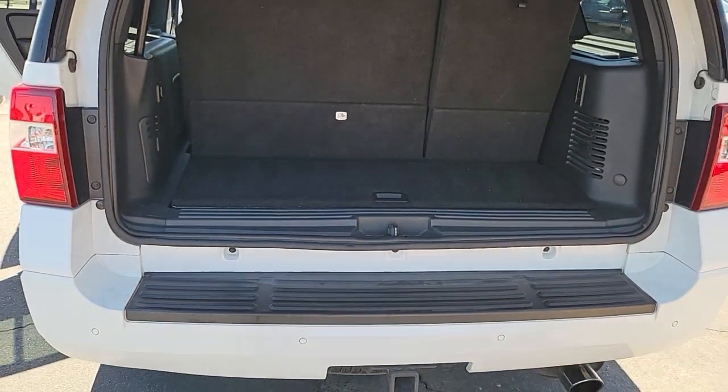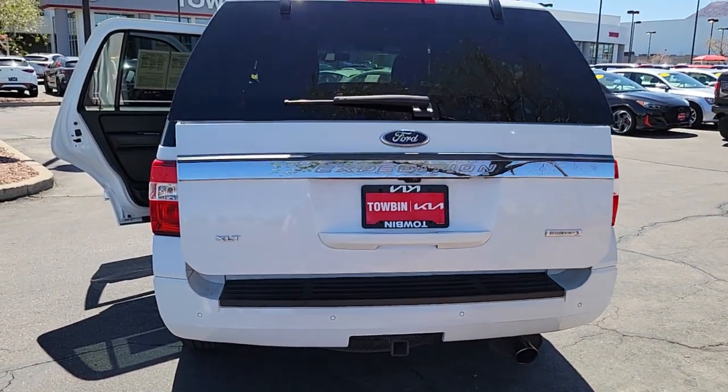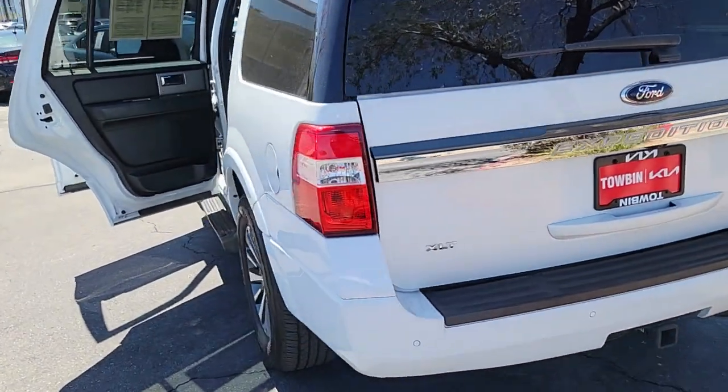The following are some of this vehicle's highlighted options: leather steering wheel, universal garage door opener. Prepare to enjoy the attention you'll get when you arrive in this impressive Expedition.